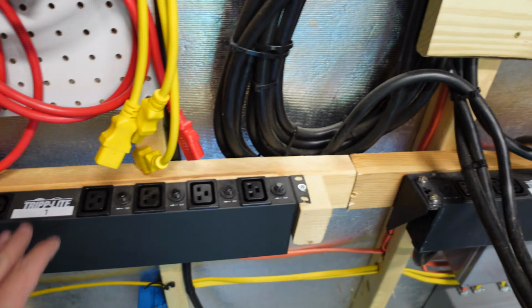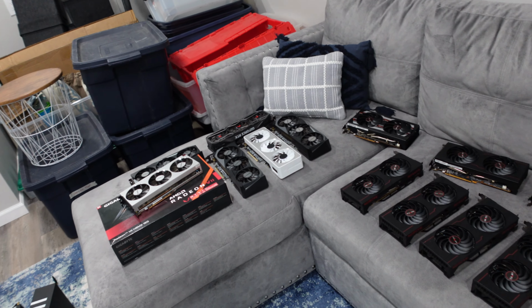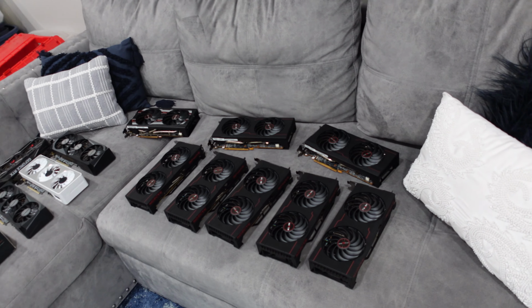All right. We got a little bit of stuff. Don't judge me. We're going to go through it all. This is everything I had in the shed, as well as stuff that I have sitting here ready to be deployed or decommissioned for right now during the bear market.